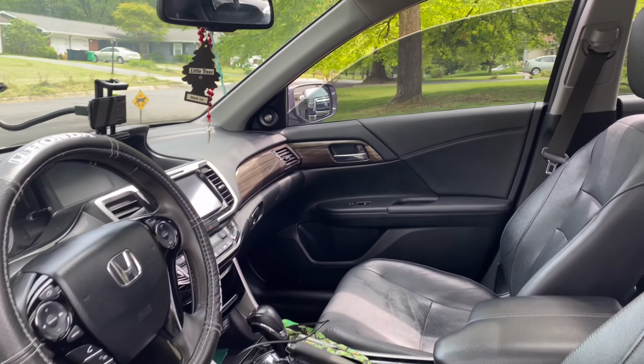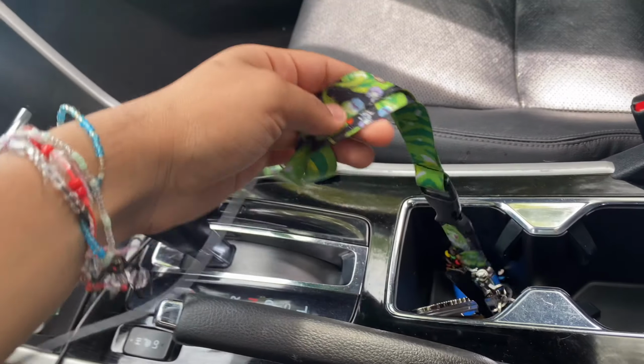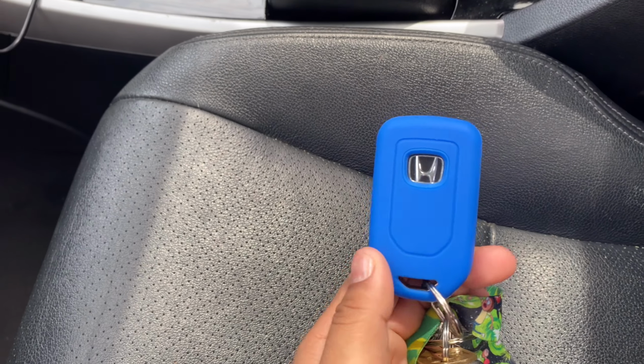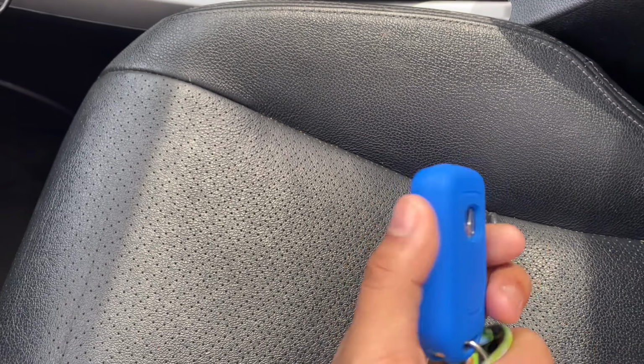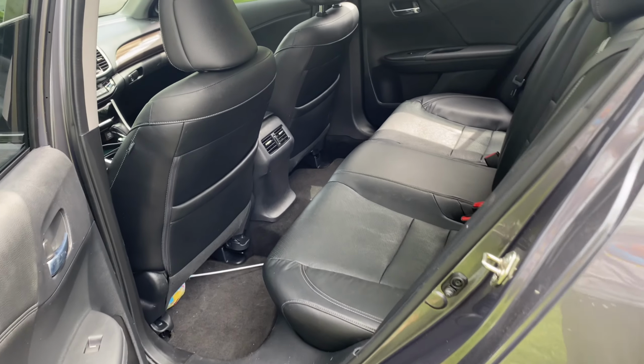That's pretty much it for the front. Forgot to mention, y'all know I love Rick and Morty, so I got my Rick and Morty key lanyard. Because my car is push to start, I got my little remote right here, and it got the little blue cover. Moving on to the back, we got hella space back here.